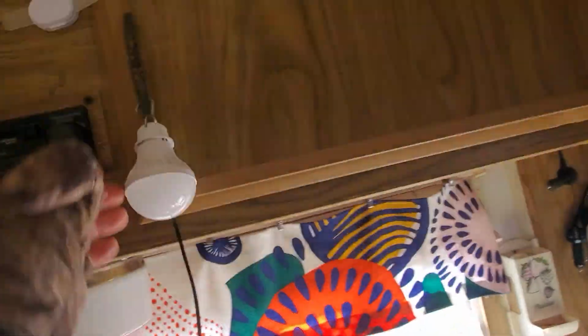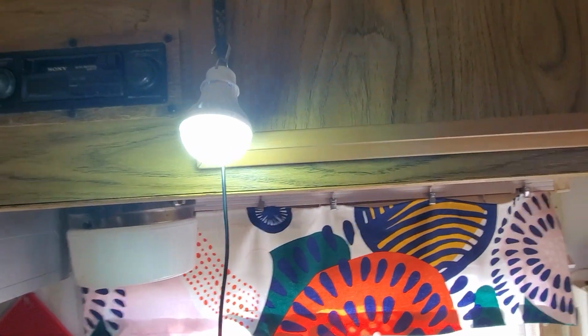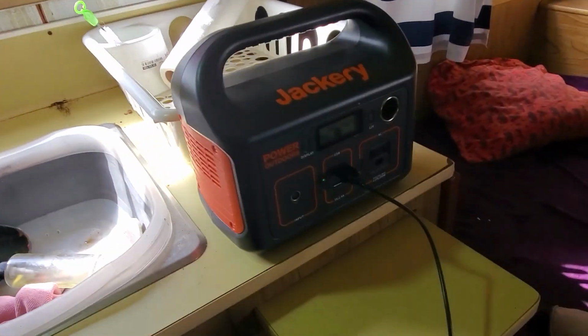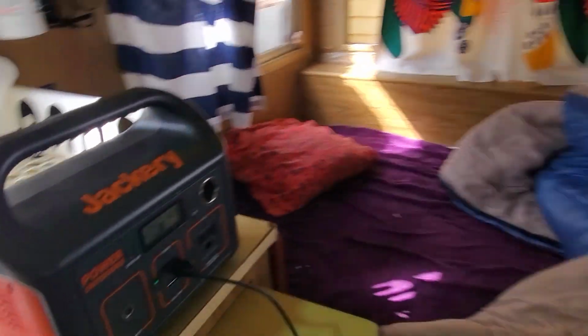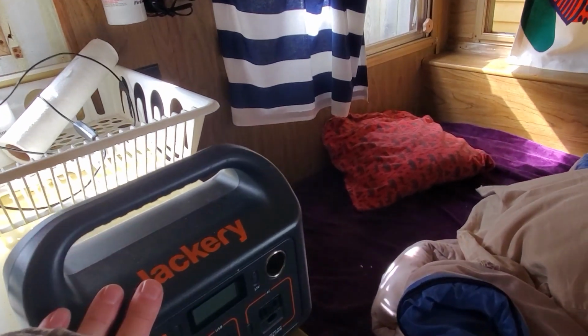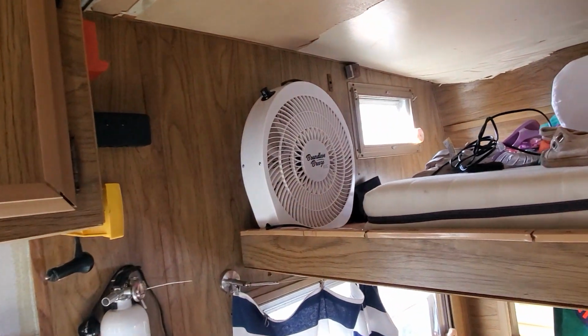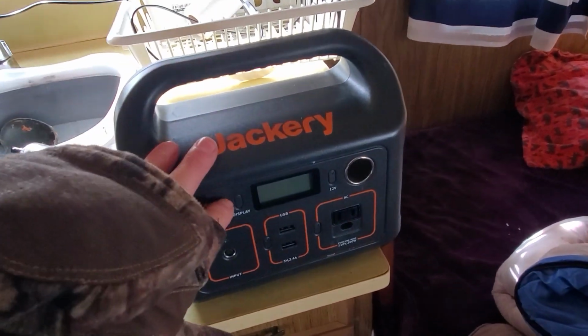We used this little light bulb. It was like one of my favorite $8 purchases we've ever made. It's actually super bright, plenty bright, even with just one bulb. It's not as cool as our old school 70s vibes. This one isn't working, so we would use this light at night right out of the Jackery, and then charge our phones. And we had a fan there. We didn't really need it, but it was ready to go. And all without having our 12 volt functioning.